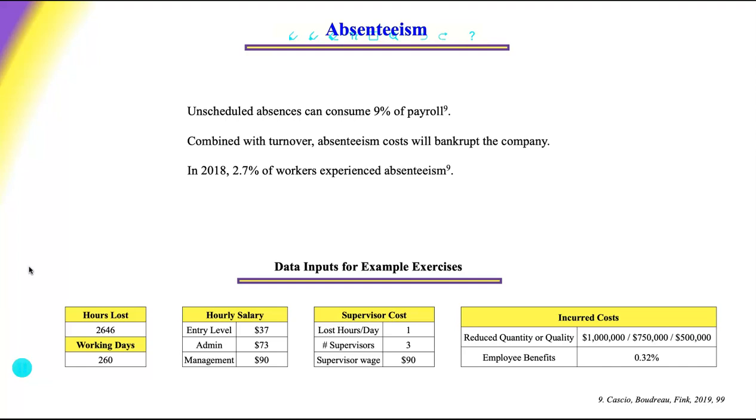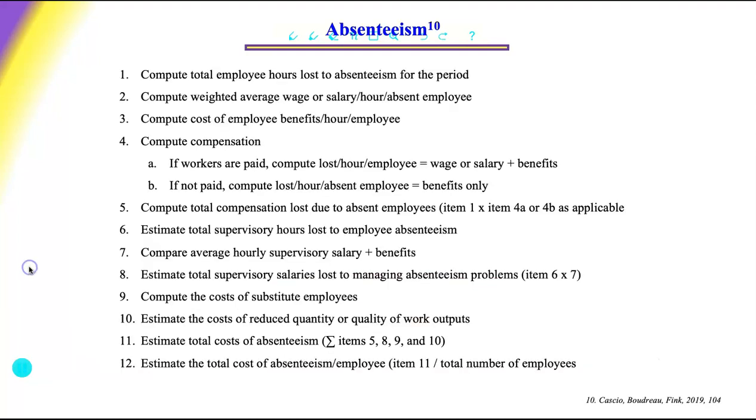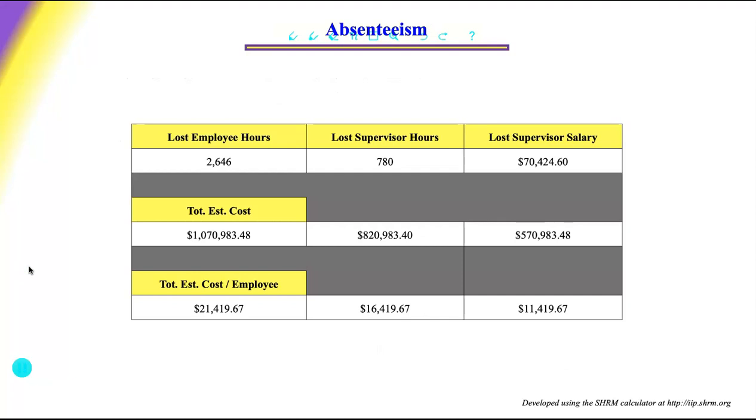Down here at the bottom, you see some data that we use in order to use a calculator to show what absenteeism can actually do to a company. And this is the expanded formula that we're going to use in order to use this calculator. As you can see here on this slide, the total estimated cost of money lost to absenteeism is over $1 million. Our payroll is just short of $7 million. So losing $1 million in such a small company is huge, and it puts us in a bad position. So these are things that we want to fix with analytics.